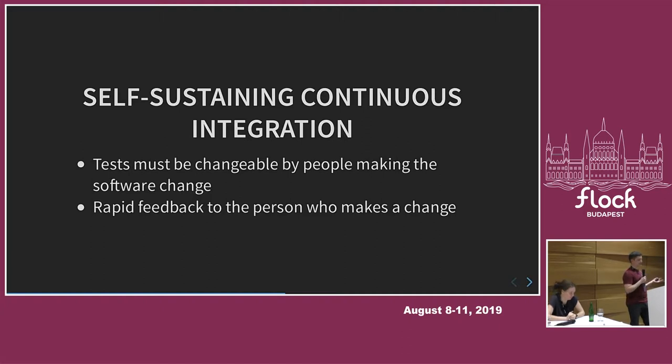That means tests have to be changeable by people making the software change. So if I change a piece of software, I should be able to change the test, because I know what I'm doing at that moment, then I can change the test at the same time. And I also want to have rapid feedback to the person who makes a change. That's often the question, like, how long should testing take? How long should I wait?